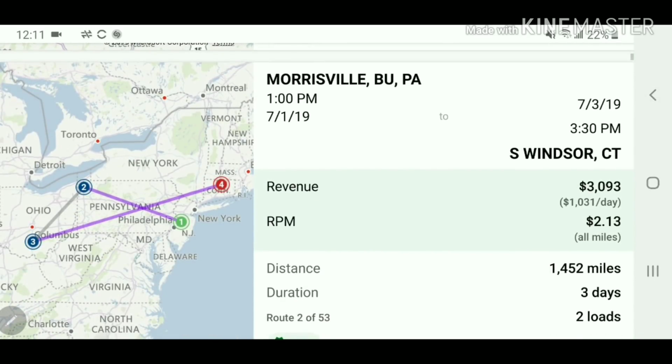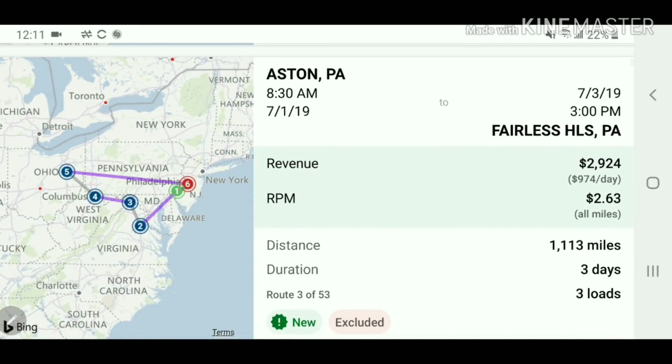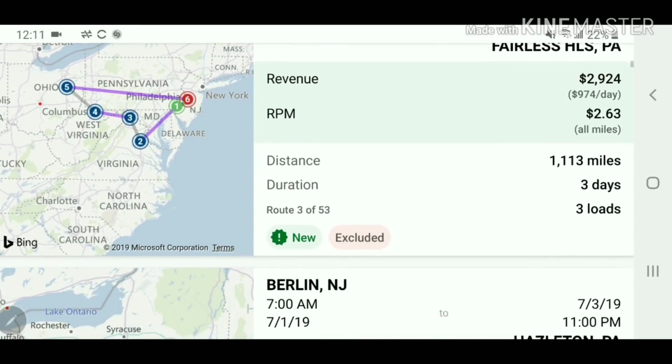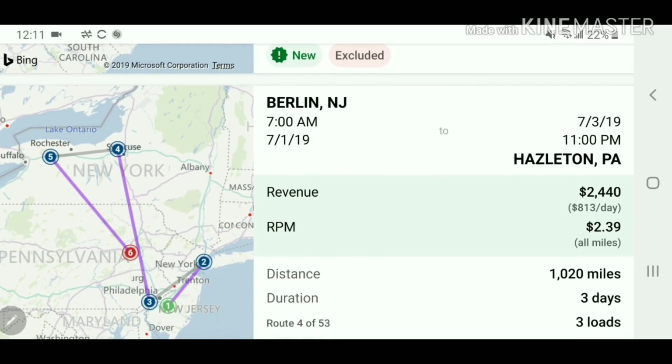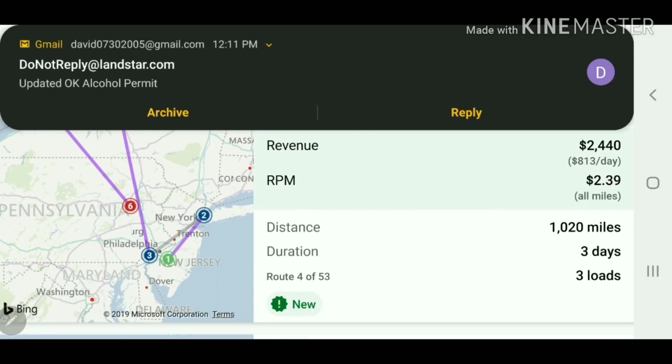Because a lot of guys had trouble booking loads. And now they got some bad loads and good loads here and there, but it's not bad if you're starting out, to be honest.